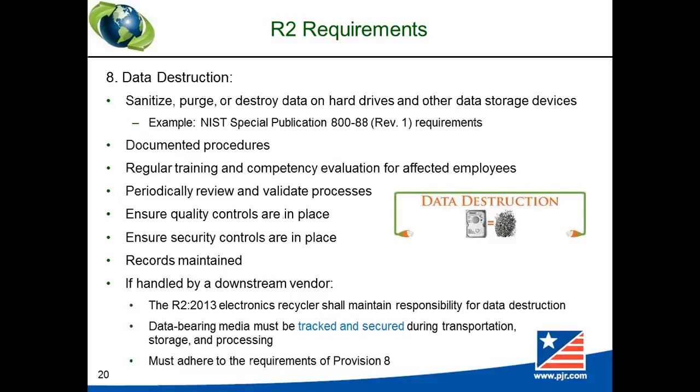Okay, Provision 8 involves data destruction. Pretty self-explanatory, whether we're data wiping or shredding or the variety of other methods that may be employed depending on the specific data storage devices that your company receives, having these documented procedures in place that meet applicable requirements. An example would be NIST 800-88. So that would be one example of a guideline or a specification to ensure your data destruction programs are aligned with those requirements. Having those documented procedures, providing training on a regular basis, as well as competency evaluations for any employees involved in the data destruction process overall as it's defined by the standard.